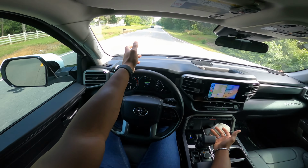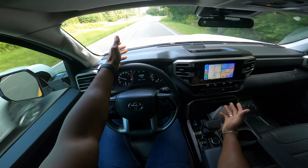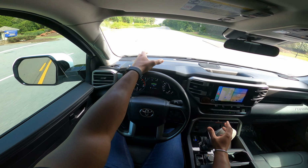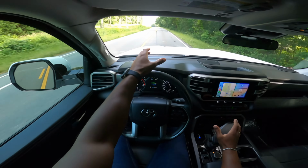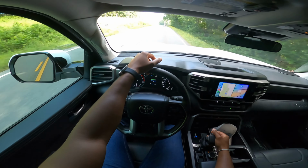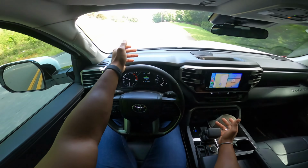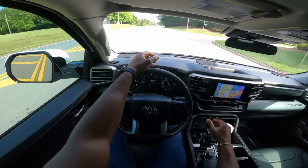Another thing that I wish the SR5s had standard is a locking rear diff. That is a big selling point for me because, guys, if you have ever gone off-roading with a locking rear diff, it changes the game. It's night and day on the capability of the truck. So that's one thing I wish it had. Now I know it's gonna have A-track and all that stuff that still works very well, but that locking center diff is just night and day. You gotta go give it a shot for yourself.